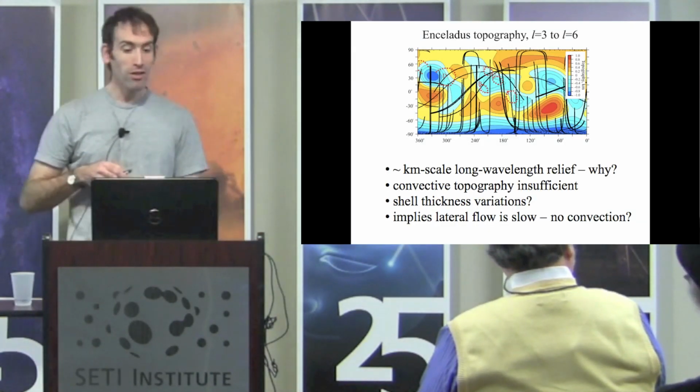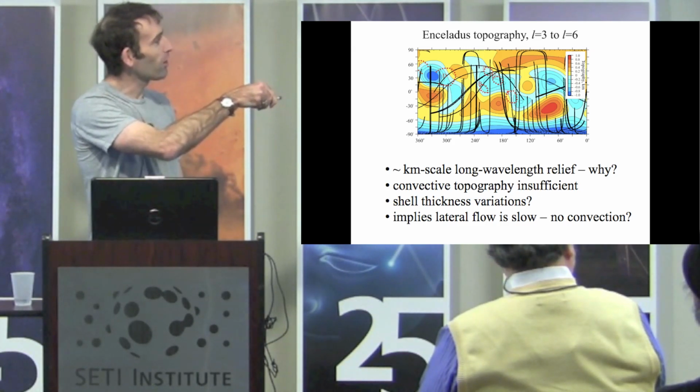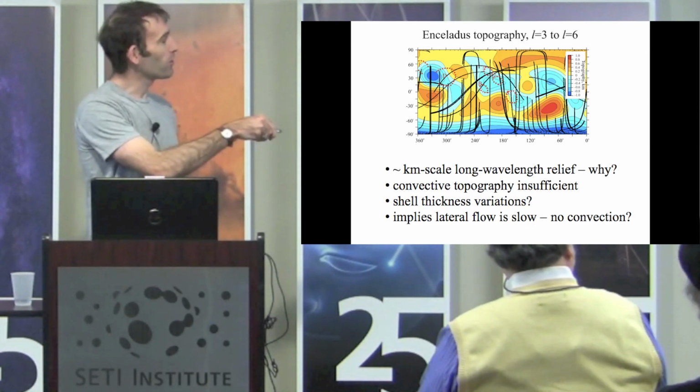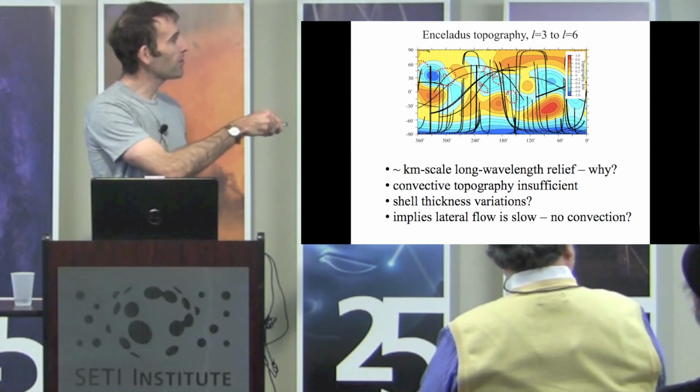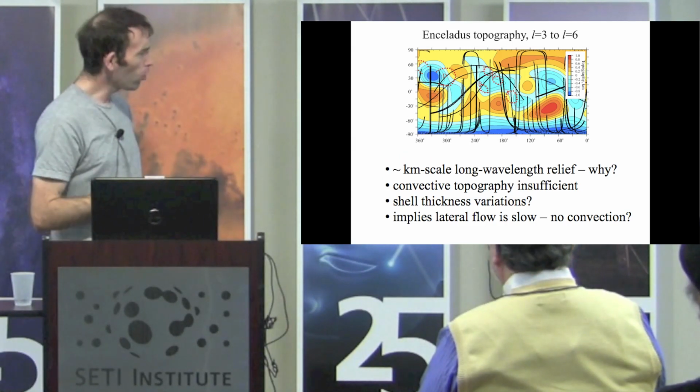One of the things that I've been doing is trying to measure the shape of Enceladus using limb profiles. The colors and the contours give you the topography. And again, Enceladus is quite bumpy. It has, you know, more than a kilometer of relief.